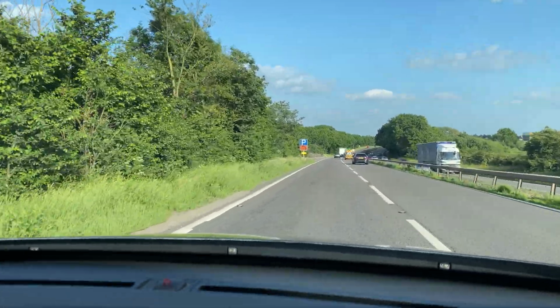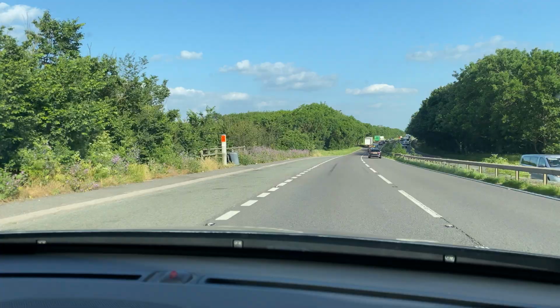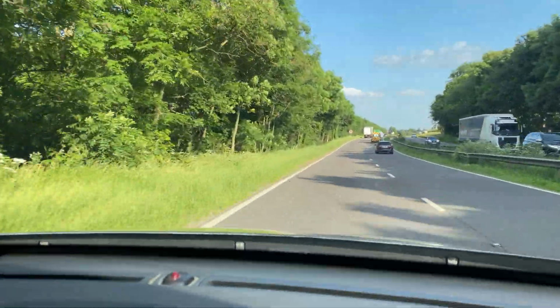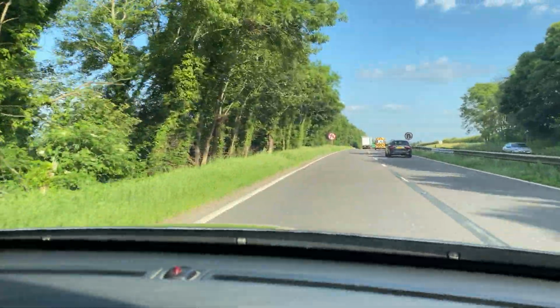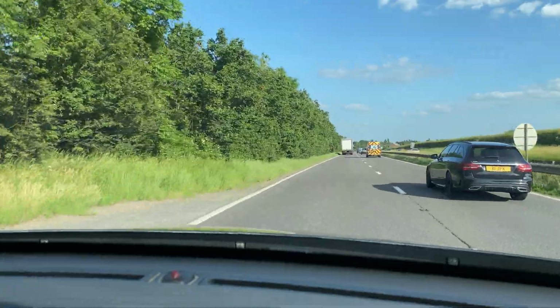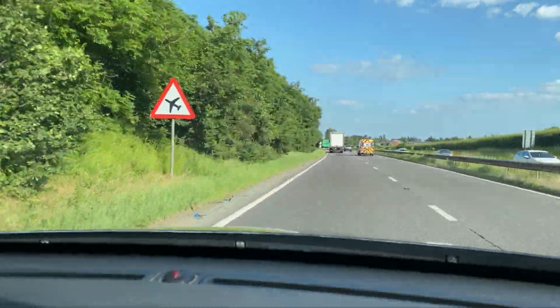Now, as you can see, in a scenario like this where I had to pull out onto the A1 and pick up speed very quickly, this car is more than capable of doing so. I'm already at 70 miles an hour. Now I'm in 6th gear with the cruise control on, and that's it. It's just very nice, comfortable driving from here. But like I said, when you need that power, it is there as well.